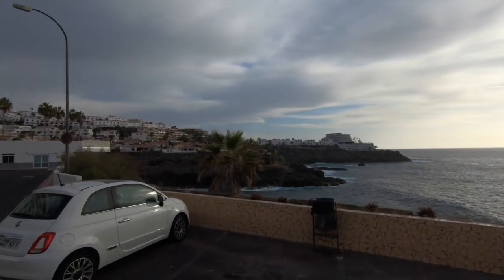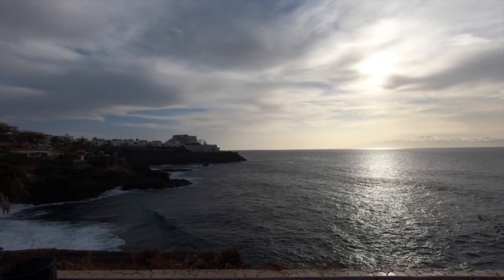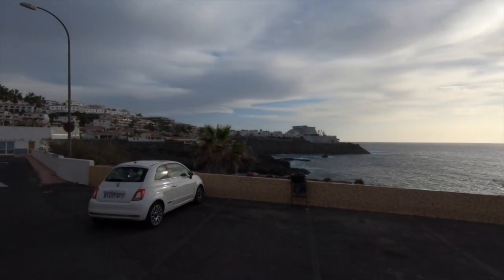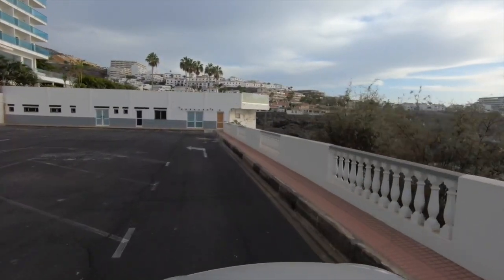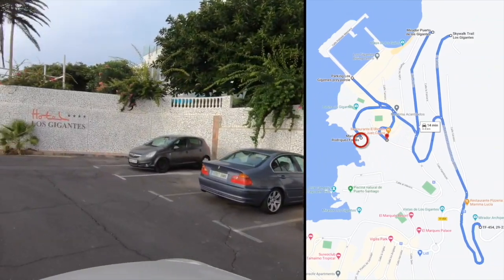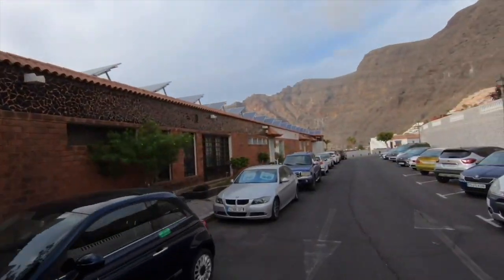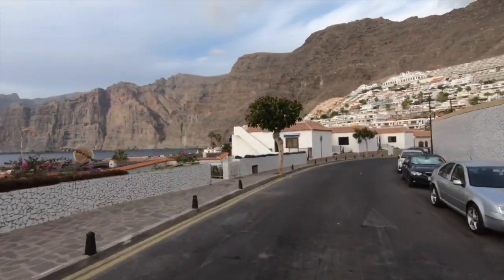Let's have a little rest and watch out to sea here for a couple of minutes. And behind us is the hotel Tui Blue Los Gigantes. So you'll see that when we turn around. Great view. Los Gigantes, and I think you can actually go in there for the day, and there's a pool and great views. Just look at all that. Fantastic.